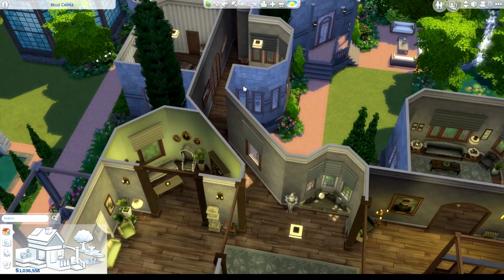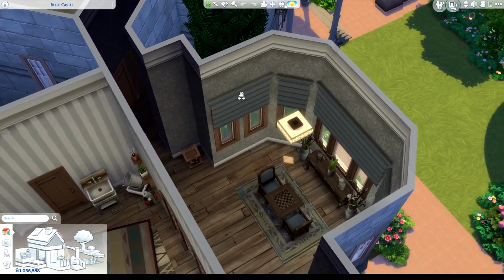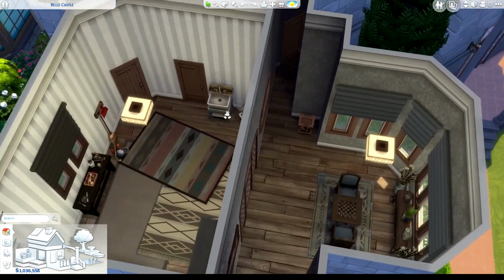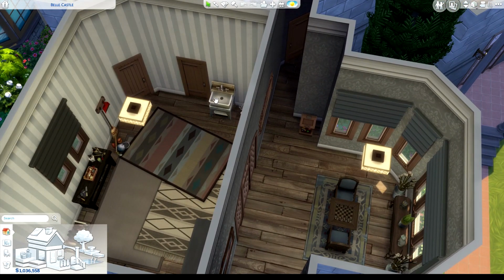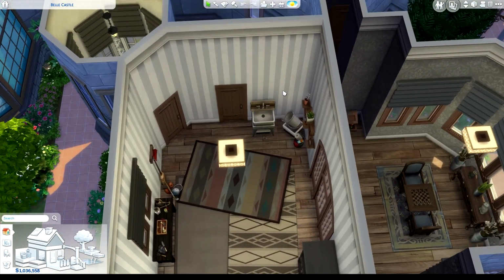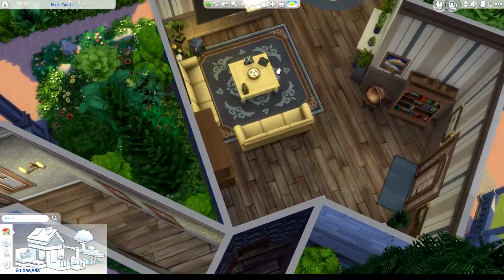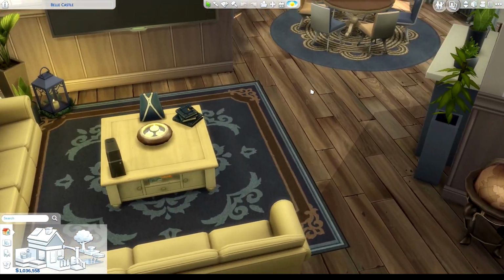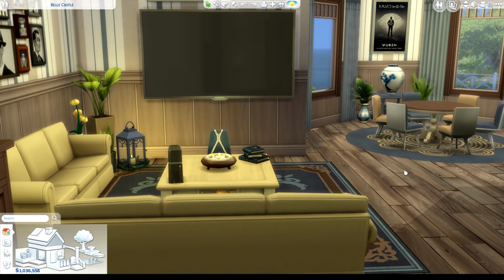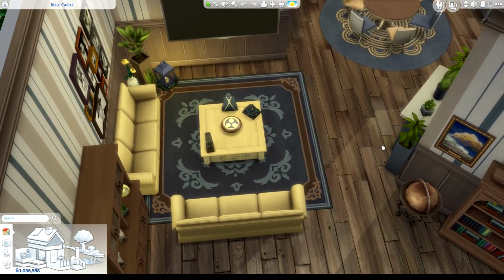So if you go through here, you have a little seating area where you can play chess, and this is sort of like a shed, where you can store all kinds of gardening stuff and whatnot. Then you have another narrow hallway, and then you come into another living room that has the big TV and the game console, so your Sim can just relax and play games here.